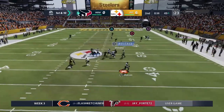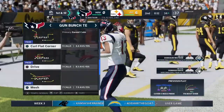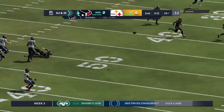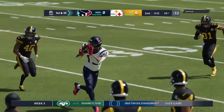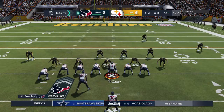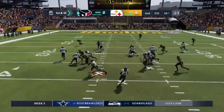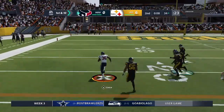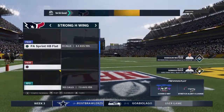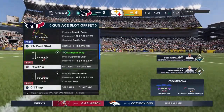Here's Watson. And he finds a man with a crossing route. And he is out of bounds inside the 35. Another 1st down as they call his number again. He's got 15 yards here. On 1st down, this is Geis. And they move this all the way down to the 9. And they'll burn the timeout with 5 seconds left. A chance to try to add 3 points before heading to the locker room.